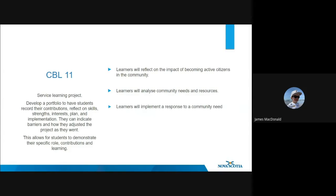And in CBL, I mentioned CBL 11, the new course. There's a service learning piece there, and three of the outcomes relate to it. It makes sense to document the whole process in there.